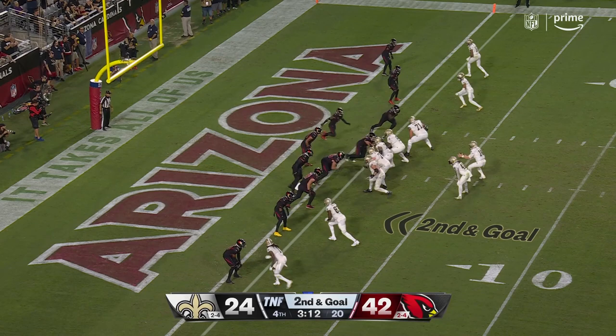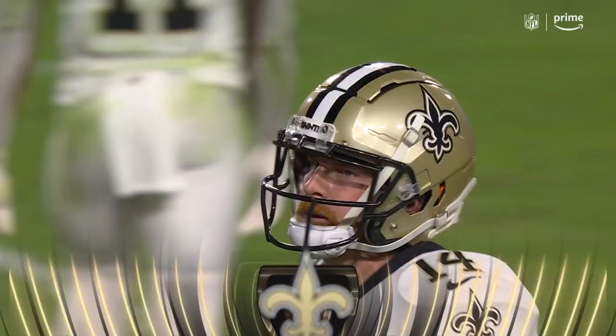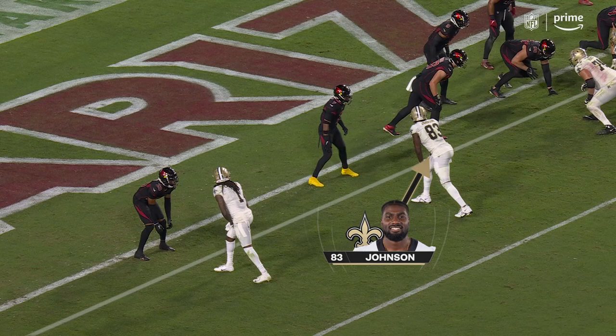Finds exactly where he wants to go with the ball, and what he did is he got it out quickly. Dalton turning and making the grab. Johnson, Juwan Johnson in the end zone. The old back shoulder play to the outside he goes, and Juwan Johnson takes it in for his second touchdown of the night.